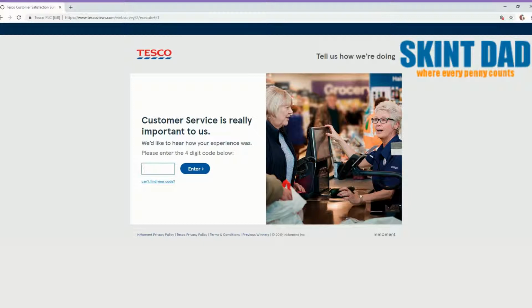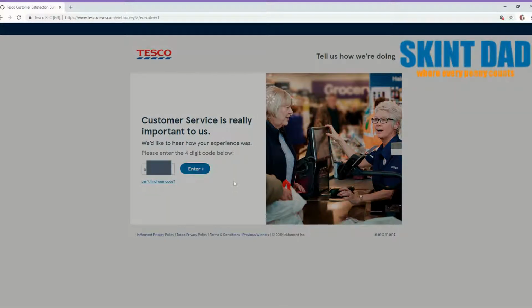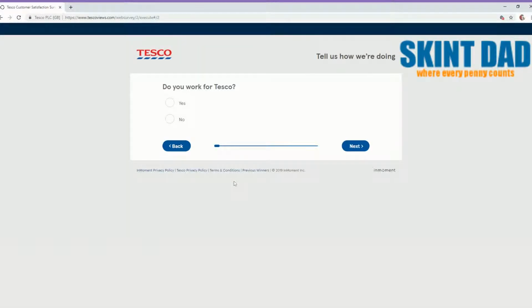Now, this code you can find on the bottom of your receipt, but when you're in store, you may also be given a small card, and that will also have the number on there. So if you haven't actually shopped in Tesco, you can still get this card to give your feedback on your experience of being in the store. I went shopping just a little bit earlier, so I've got a receipt with a number on it, which is essentially just the 4-digit store code. You can then enter it and it takes you through so you can start filling out the information.